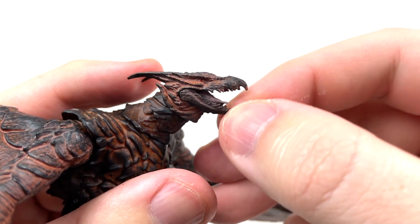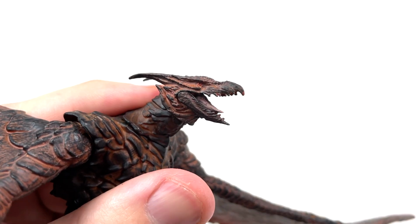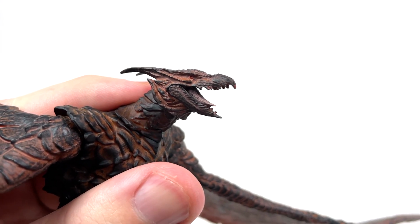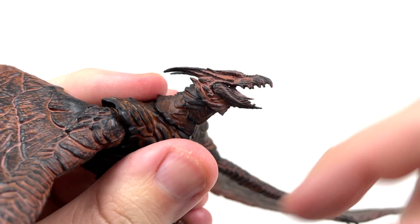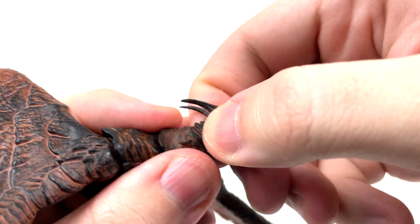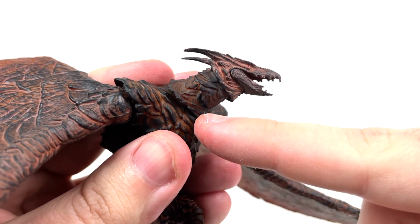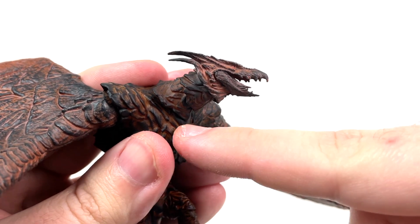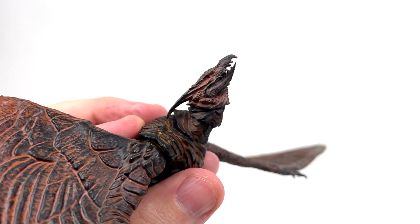S.H. MonsterArts articulation! Rodan can open and close his mouth like so. I'm pretty sure this is about as open as you're going to get with the mouth. Ball joint at the head over here. There will be a ball joint at the centerpiece of the neck over here. It's just moving it and really showcasing it is a bit of a pain in the butt, but you're also going to get a ball joint right here from the neck moving into the torso, and that will allow you to look all the way up.